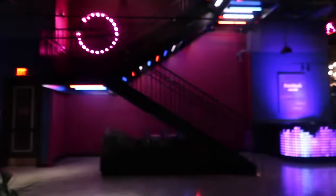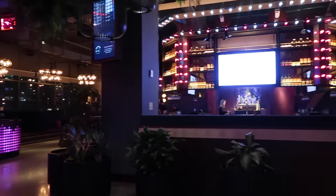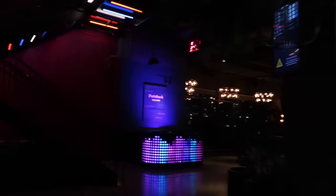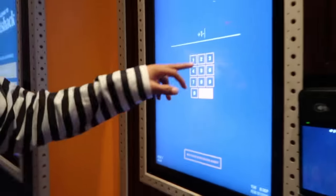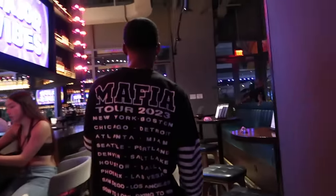It's big in here. Yeah, we can start off with one game. And they got a whole bar and restaurant, right? It's bar and restaurant? Yeah. So we about to get our drink first. This bar is pretty with the pink.